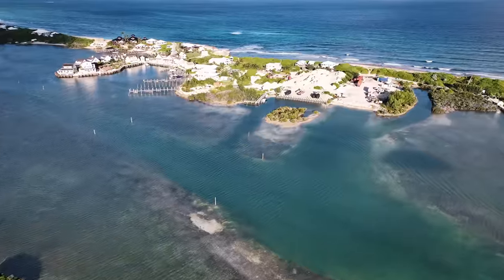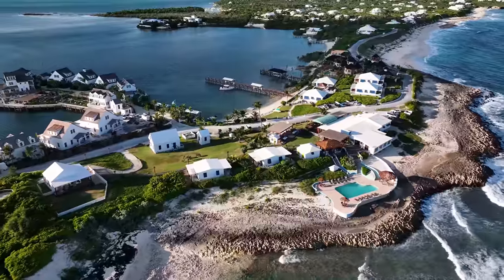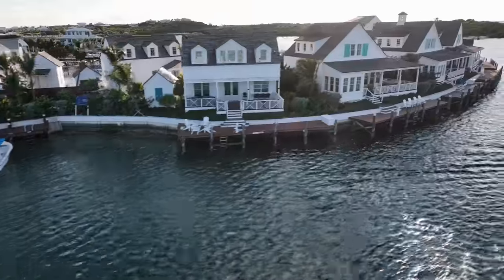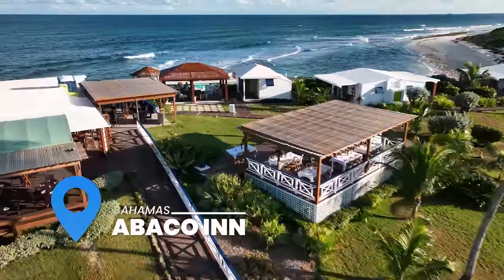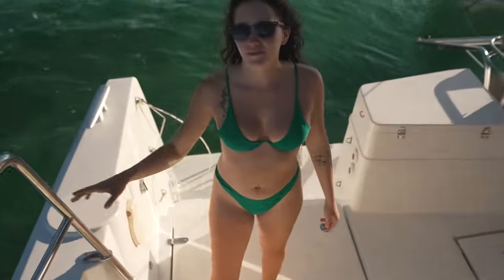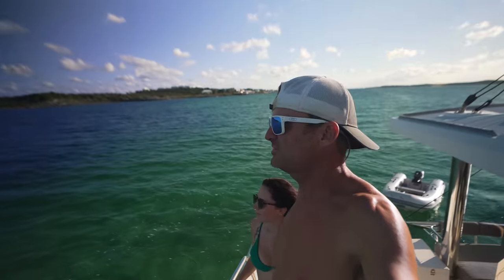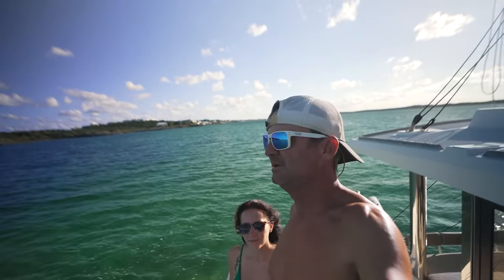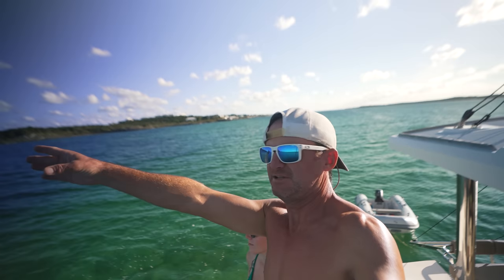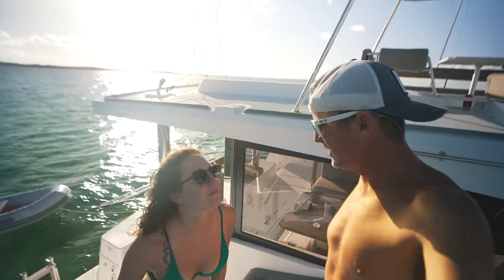We anchored just outside of Abaco Inn. Unfortunately, inside the bay, the water's not deep enough for sailboats. I like the spot. It's calm. So Abaco Inn is right there. They have a nice restaurant. We got reservations there. Pretty cool spot, actually. The wind's gonna shift around out of the northeast overnight, so we should be well protected over here. We got good holding, so you ready?